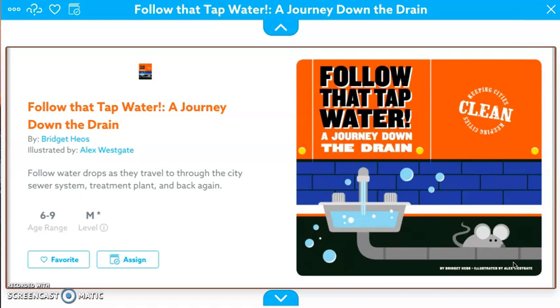Follow That Water, A Journey Down the Drain, Keeping Cities Clean. I like the little mouse in the bottom of the picture down here. He's kind of cute.